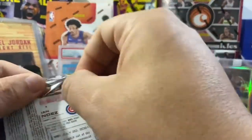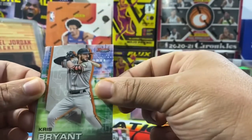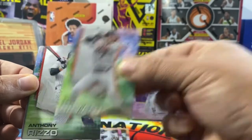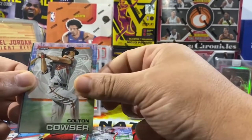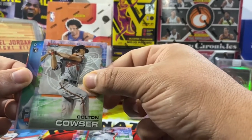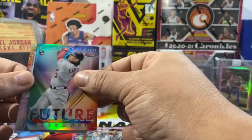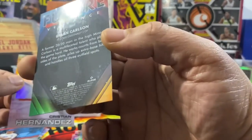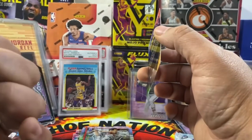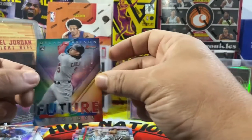Okay, our autos haven't been that great, unless I'm missing something, but I'm still going to have faith we're going to get one big auto. Kris Bryant, Anthony Rizzo, Colton Cowser right there from my local Orioles. And what's this? This is a green Dylan Carlson refractor right there. And a Christian Hernandez, Future Vibrance. Christian Hernandez, refractor. Nice Dylan Carlson rookie card.